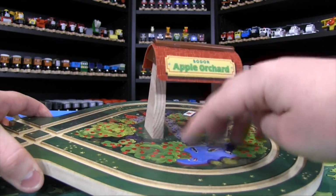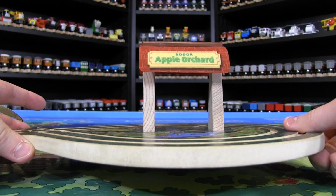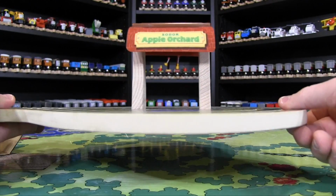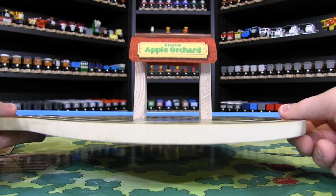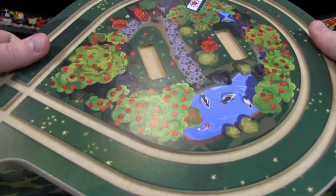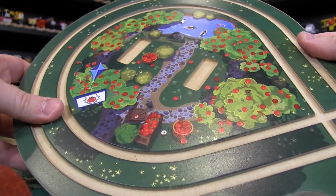Like the painting and the design on the board itself is really, really nice, but it is completely flat, and you don't really get to see it. Like, if I showed you this at this angle, it's like, oh, it's just a building. And you don't really get to see the cool artwork until you look at it from like a bird's eye view or from like a helicopter's point of view.